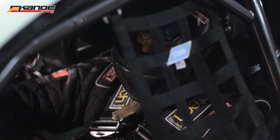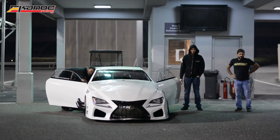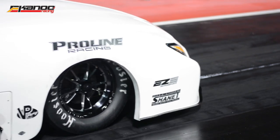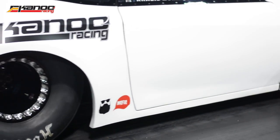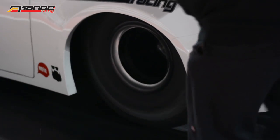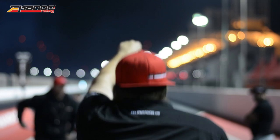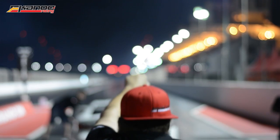which happens to be the quickest pass of 2016 for any door slammer of any kind. It's the new record for a door slammer in the Middle East, both ends, the ET and the speed. It's the 3rd quickest car with doors in the history of drag racing. It's about the 4th or 5th fastest pass in the history of drag racing, again, for a car in that category.